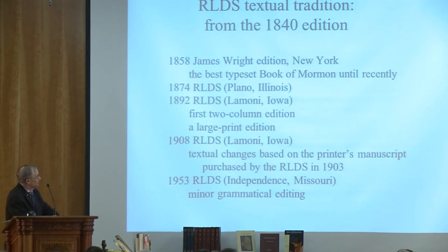Then they did a very interesting, in 1892, a large print edition, and it's got columns. This is the first Book of Mormon with columns. Why do you do columns? Because in the time, Scripture is done in two columns, so it looks like Scripture. The King James Bible is done in columns. And so that's what they adopted. They actually later, in their later editions, abandoned the double column. But the large print, they had it.